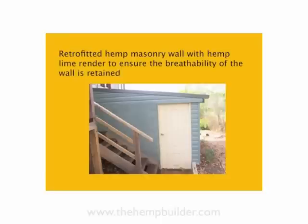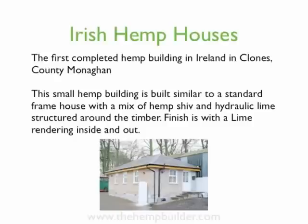Here is an example of a retrofitted hemp masonry wall with hemp lime render, which ensures the breathability of the wall is retained. This method, as used in Australia, is very different from the earlier methods discussed. The whole hemp stalk is used in Australian hemp building. This means that no processing is required and that you could even actually grow your own hemp for your own hemp house. The first hemp houses were built in Ireland in County Monaghan.